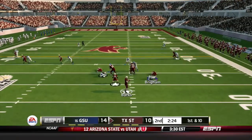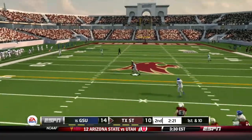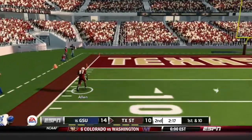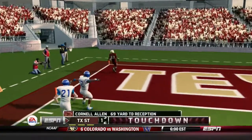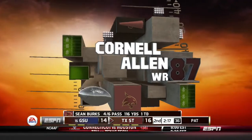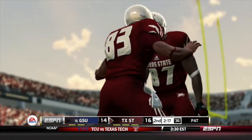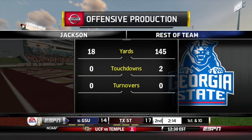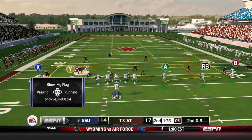1st and 10. Burks back to pass. Looking, firing deep, and wide open it is Allen, and he's going to break 2 tackles and make his way into the end zone. Cornell Allen, 1 play, 69 yards and a touchdown for Texas State, and they take the 17-14 lead. Looking at our offensive production, Marcus Jackson, only 18 yards of offense so far in this game. We need to get him going.